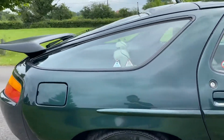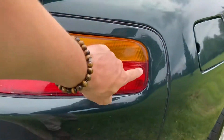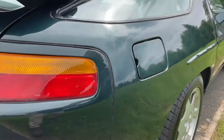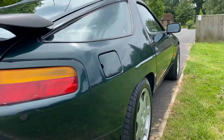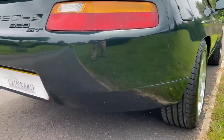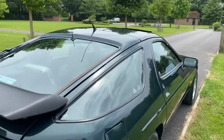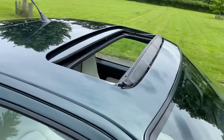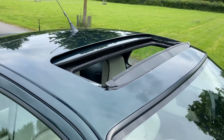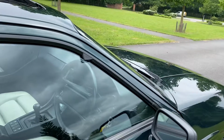It's just a really nice straight car. Yes, I'm going to have to source another rear light, that's fine. It's a much easier job than, well, it's nicer than saying it's been an accident, which clearly it hasn't. It's got a sunroof, as you can see. It's quite a short sunroof, but having driven it with the sunroof open, it certainly is positioned in the right spot.